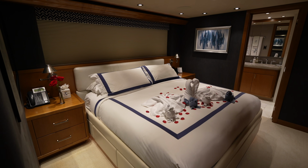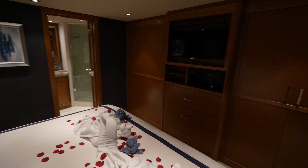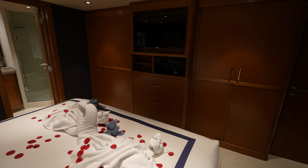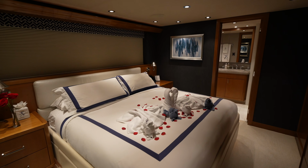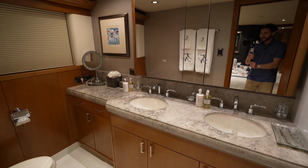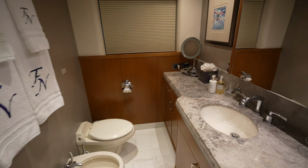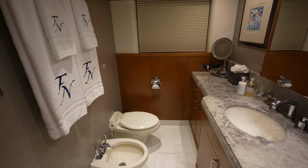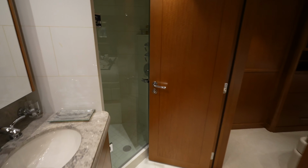You have an extremely large bed in this room. And I think the blue wallpaper looks really good with all of these wood accents. Blue is actually my favorite color, so maybe I'm a little biased, but I think this tone works really well together. And then we have the double vanity in here, as well as the toilet, bidet. And then on the other side, this is where we find the shower.